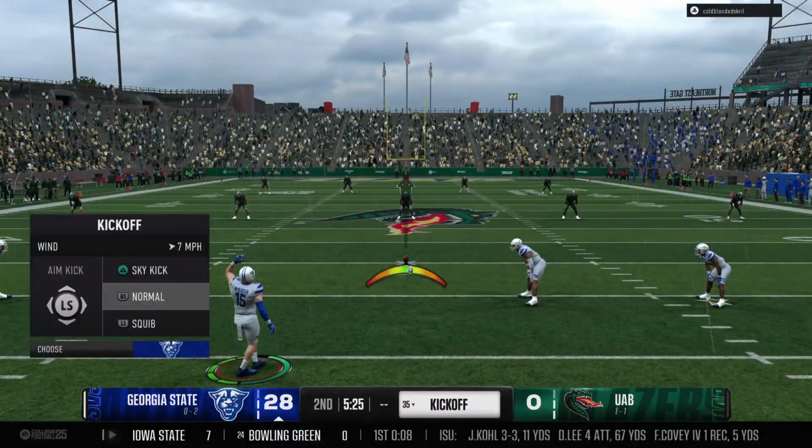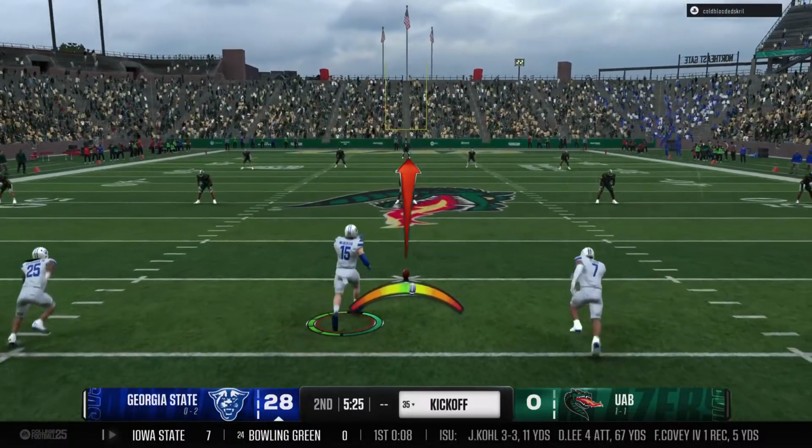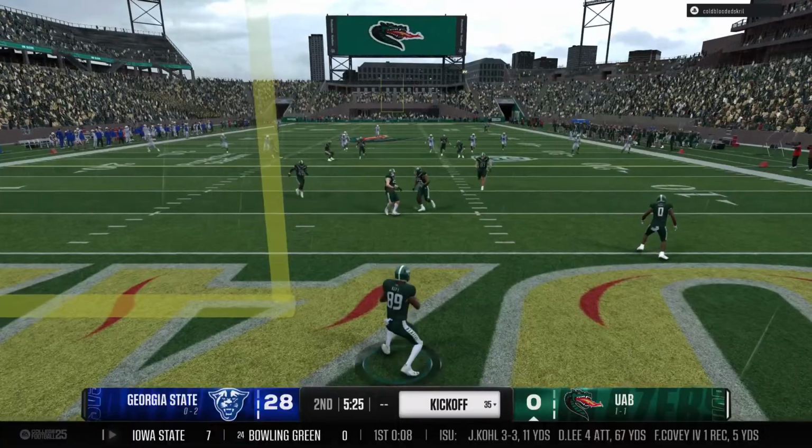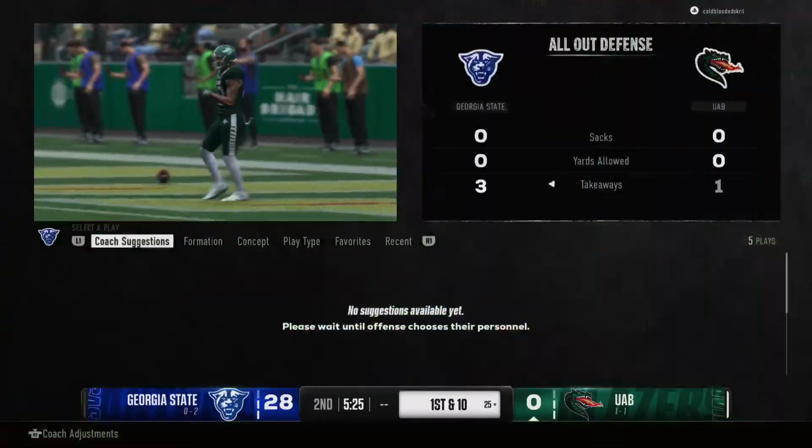About to kick it away after scoring the touchdown. No return coming. He'll call for the fair catch.